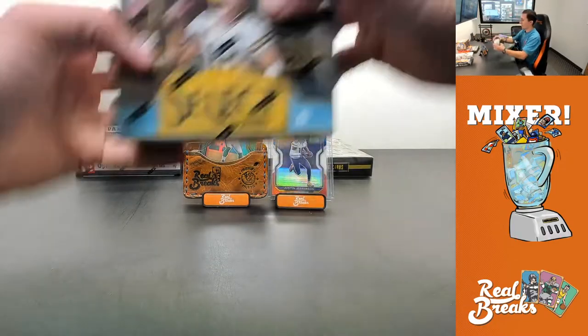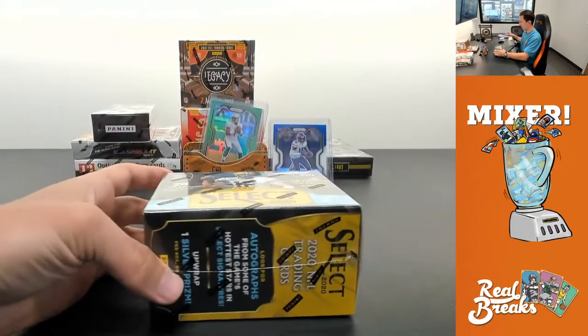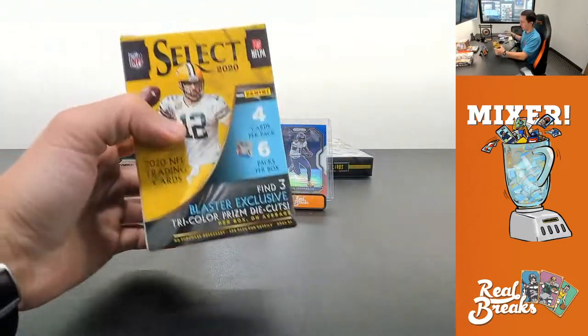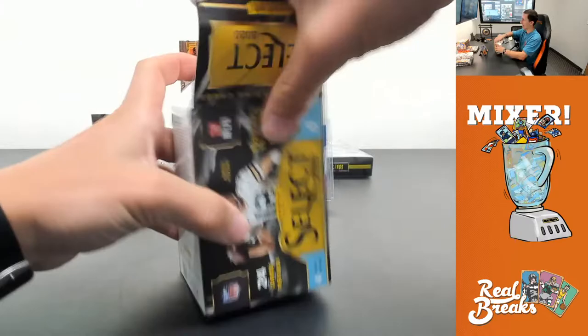So that is it for Prizm. Let's go into Select. We got one blaster box here. One silver Prizm per box. We've got the three tri-color Prizm die cuts.